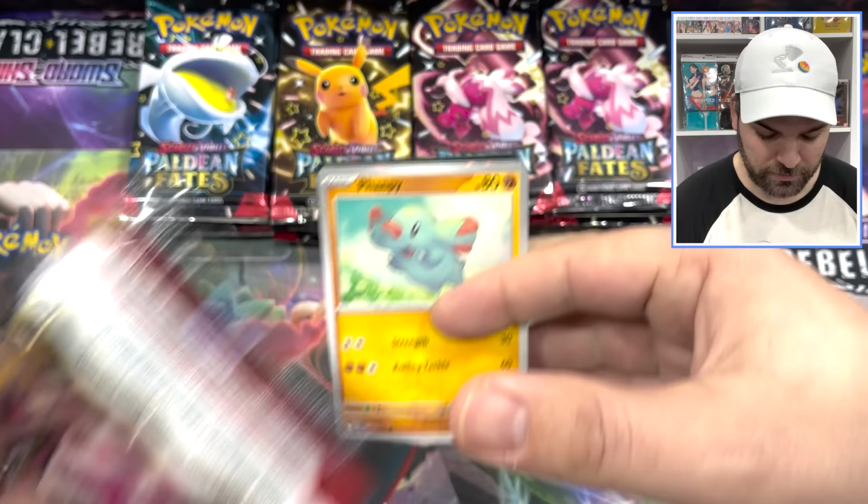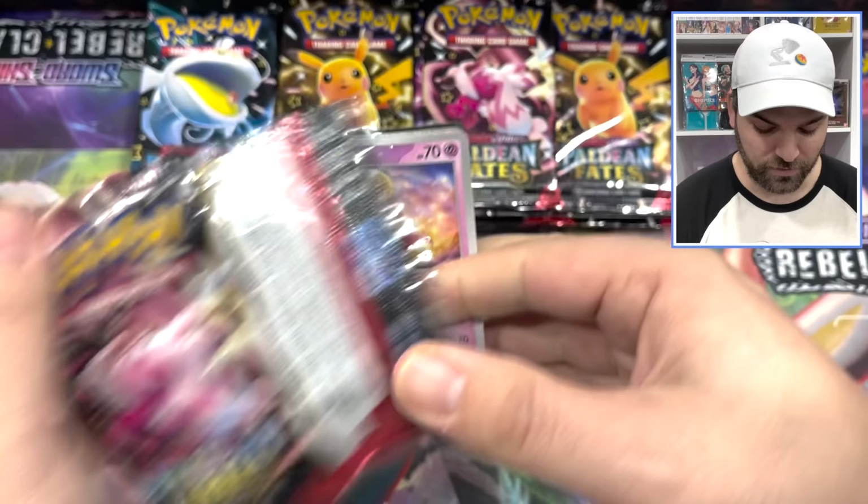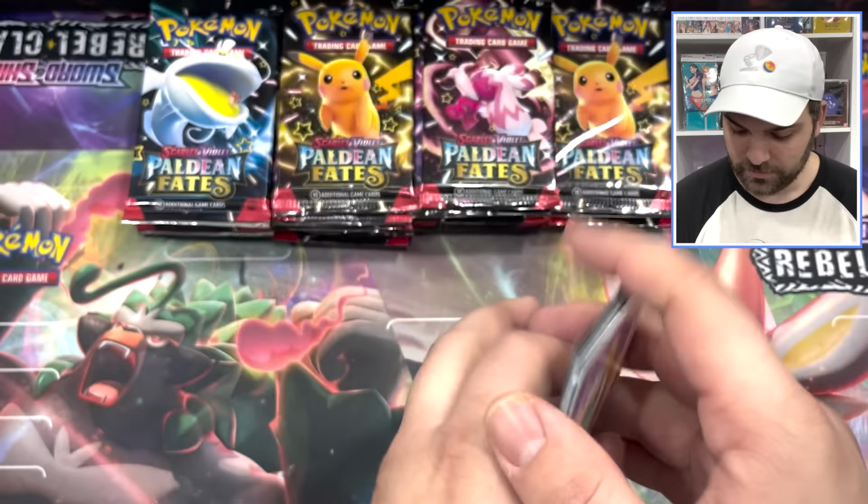180 versus 180. This really should give us an idea of the stickers versus the Elite Trainers. And if we end up getting just about a tie, maybe we'll have to do it one more time.